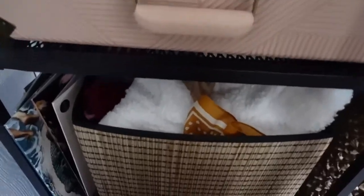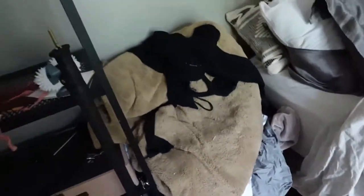I'm going to put this on my record player, and I have my winter accessories here. I have my record players there, and this has pretty much all of my blankets and stuff. I'm definitely gonna get rid of some because some of them are old and I don't use them, so I shouldn't have a bunch that I don't use.